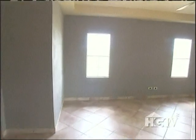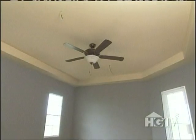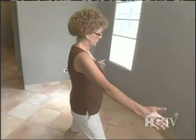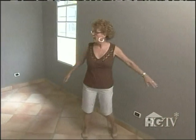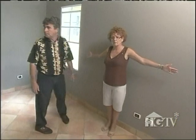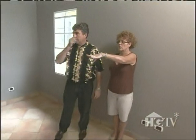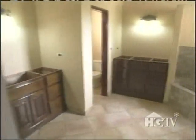Next, they head back in to check out the master bedroom. Oh, look at the high ceilings. Yeah. And great color. What do you think, Denise? Look, you think our bed would fit right here? Yes, no question. That's big enough. Okay, then we can be in bed and see out to the patio over there. Yep. Get the TV armoire. Yep. So what's back here?